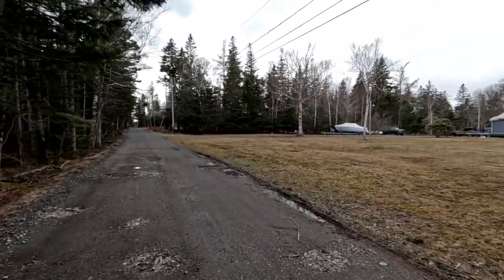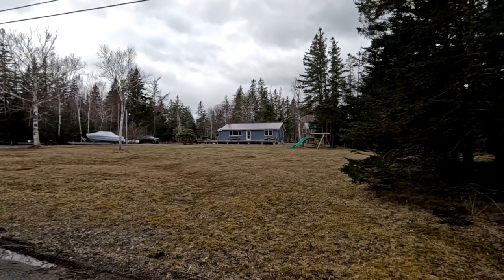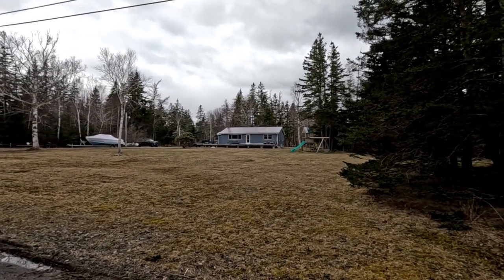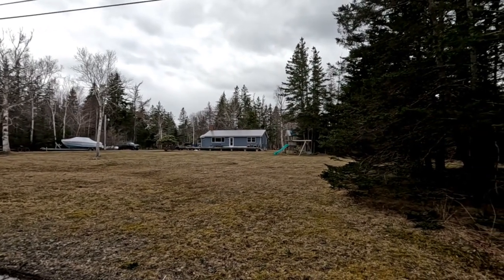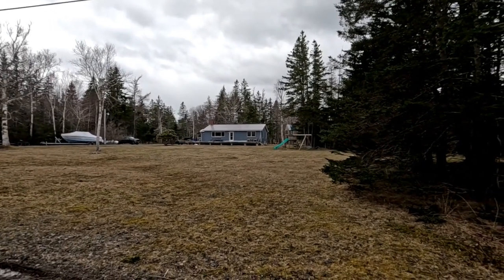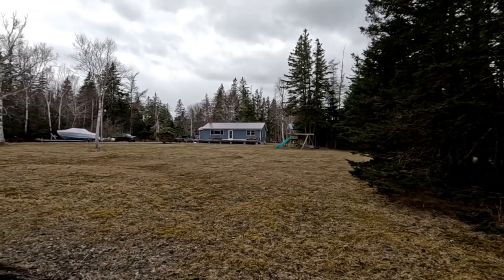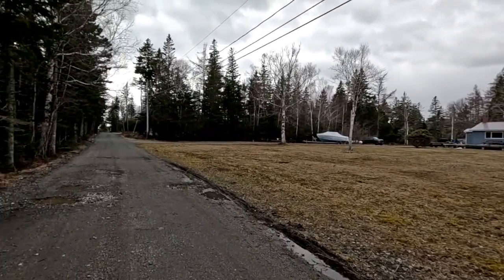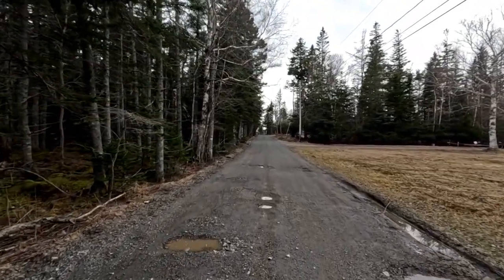And here's the next neighbor's house. Just a little bungalow there, 2-bedroom bungalow. And that house is a summer rental. Right now the owners are actually using it, I think so they can maintain use of the house should they decide to sell it. And that house rents for, I think it's about $2,000 a week in the summer. It's just a 2-bedroom bungalow, but it's on a 3-acre lot.